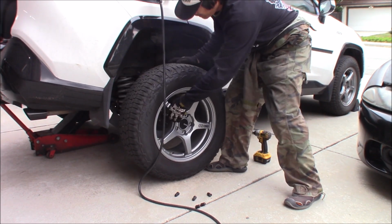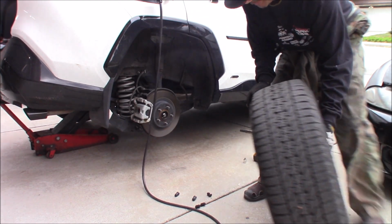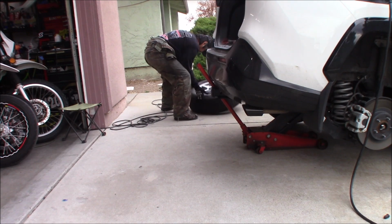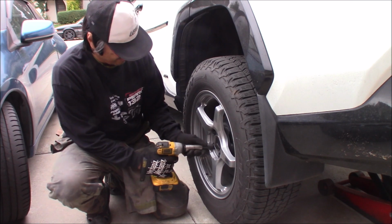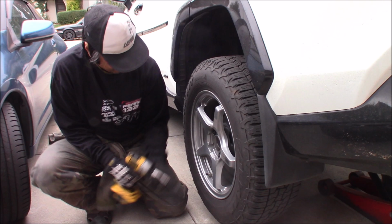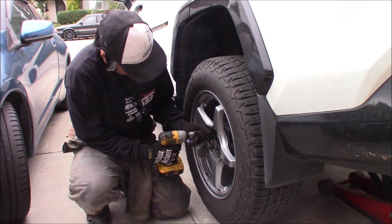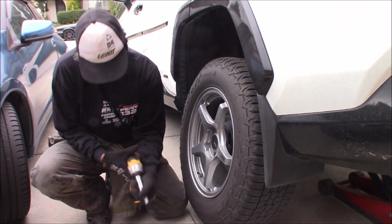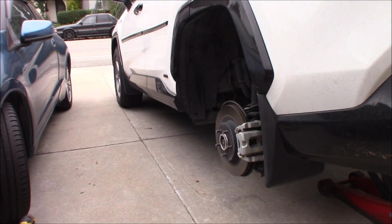Okay, I'm gonna pull the wheel off. Chances are, if you haven't touched these wheels in a while, they won't come off. You're gonna have to hit them or just yank at them harder. All right. Okay. I'm gonna go move this to the other side already. Okay, I'm going to go grab the other wheel.